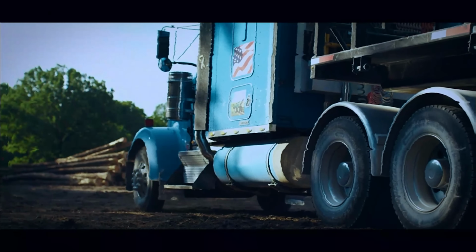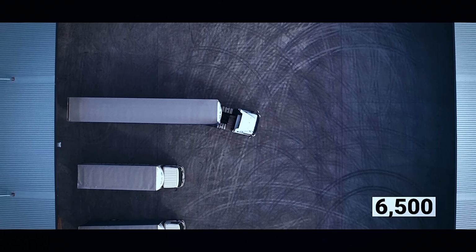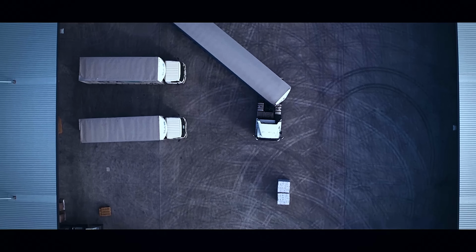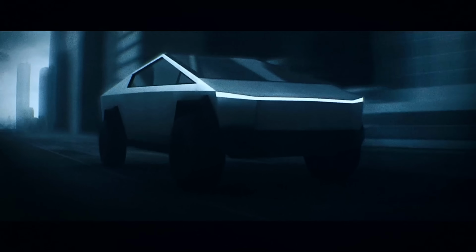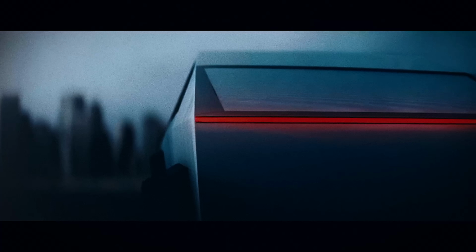Indeed, its ambition is to be a sustainable energy substitute for the roughly 6,500 fossil fuel-powered trucks sold in the US every day. So, what can we expect? In this video, we'll explore everything we know about the Tesla Cybertruck, from its raw cyberpunk aesthetic to the horsepower under the hood. Let's dive in.